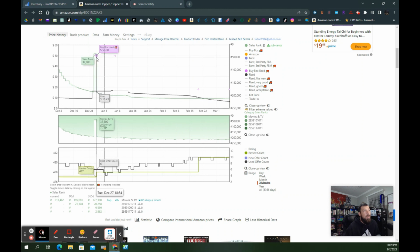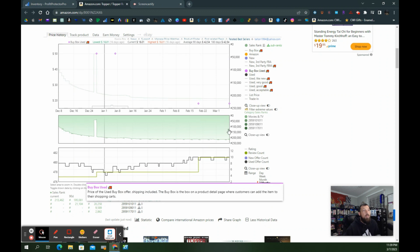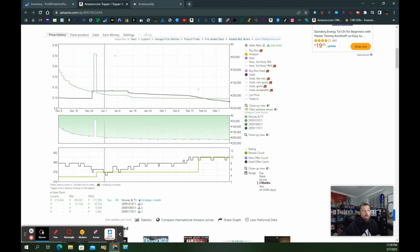And then the buy box came in at 50, which is really high. And someone else got the buy box at 50, which was really high. And now the buy box is at 18.01. And so this is my used buy box. And if you're not familiar with what this graph is, this is Keepa. Keepa basically gives us historical data, and you're able to utilize this to make decisions when it comes to sourcing or pricing or whatever. It can be used for a lot of different things.